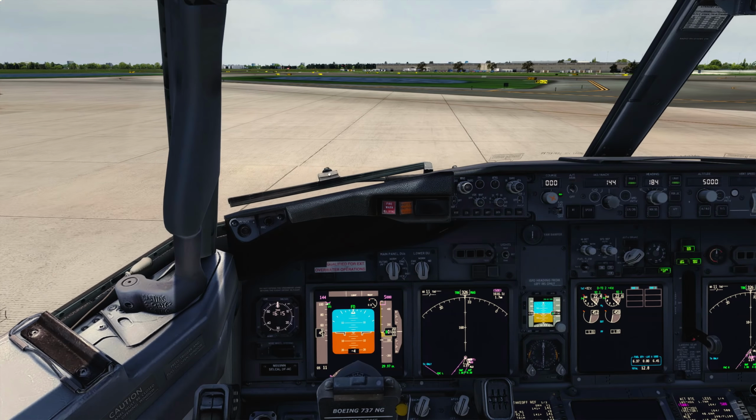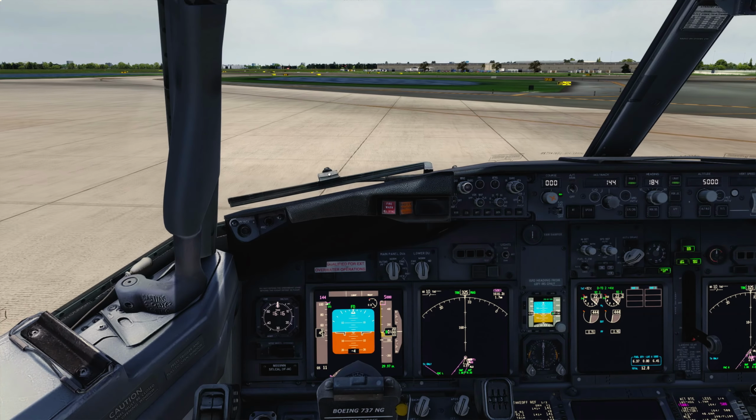Attention all aircraft to Orlando information. Golf now current altimeter 2997.